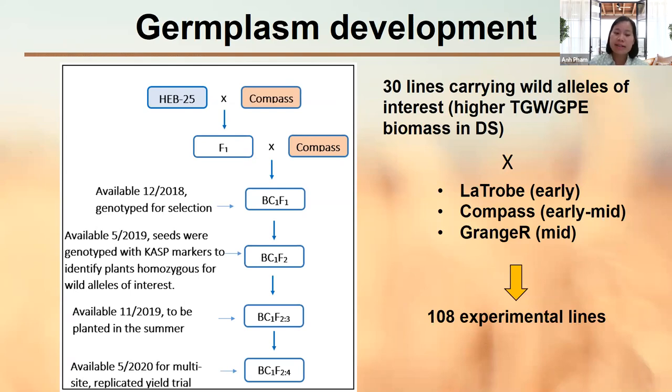We advance them until BC1F4, and by May 2020, we have enough seeds for yield trials at three sites.